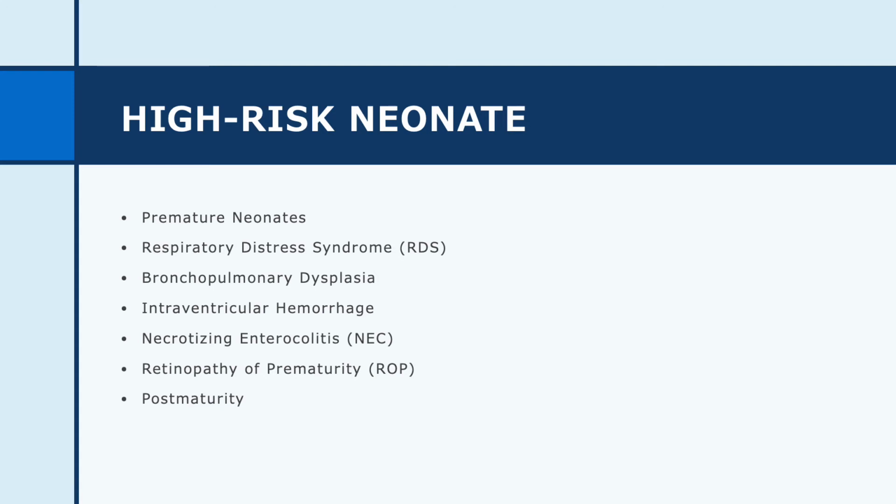Medical management. Lung maturity is generally determined by the lecithin and sphingomyelin ratio, or the L/S ratio, much easier to say. So a lot of times they will measure that, but what they usually do, if they know that mom is going into preterm labor, they will administer corticosteroids, usually betamethasone or dexamethasone, while the mom is still pregnant. And the reason why they do that is because it helps to mature the fetal lungs.